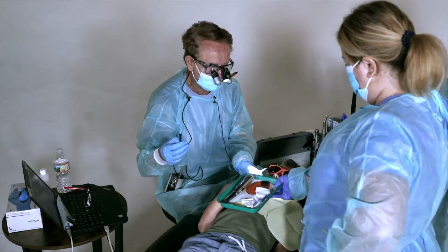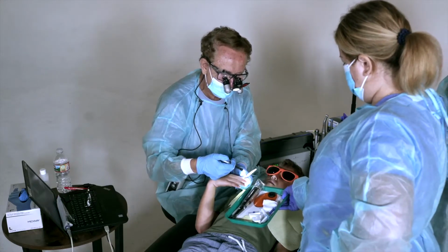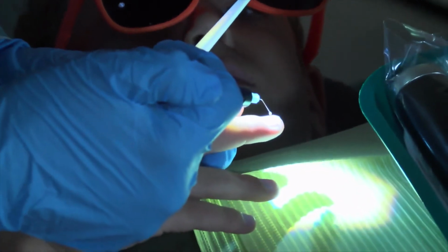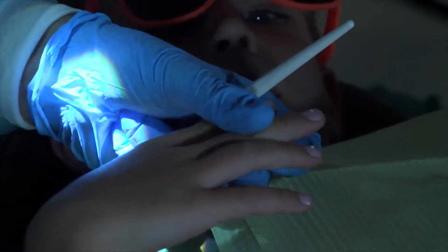It's not a shot. And for kids who are afraid of the syringe, what I do is I put a drop on each fingernail. Then I ask for that to be set up.